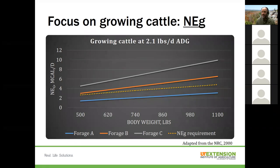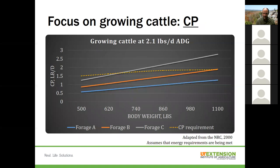So getting above two is where you start making the difference in money, by having a quality forage. Obviously, Forage A is really falling behind. Forage B is still staying pace. Remember, Forage B is just a basic quality forage. And all of this is not just net energy for maintenance. This is gaining. This is the nutrients they need to actually gain 2.1 pounds per day, not just maintain. So that's kind of where we're at with the 2.1.